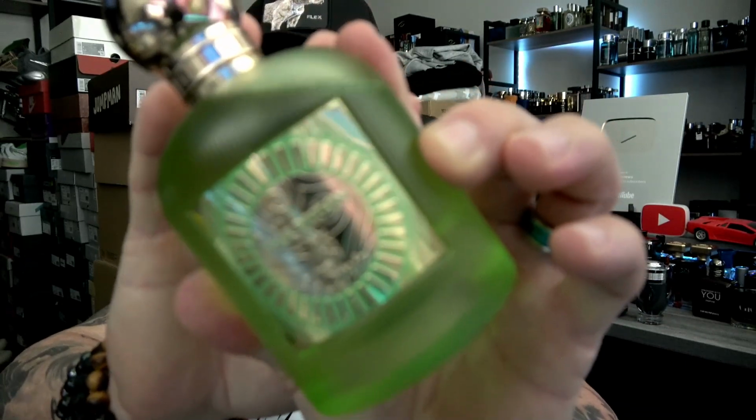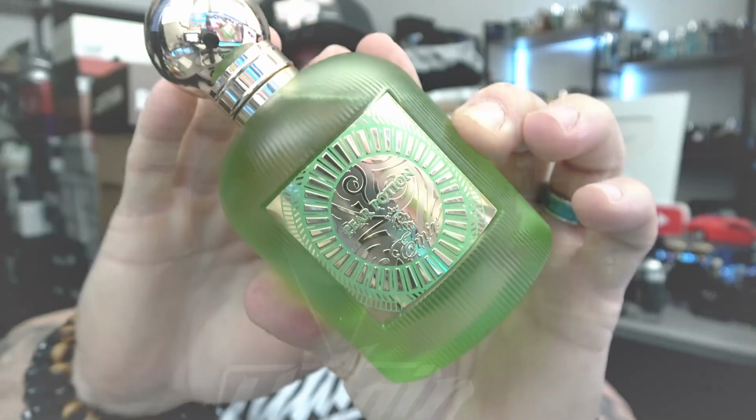Mood booster, very uplifting, very fresh, inviting, a little invigorating too. Just smells really good. That's the ultimate goal, right? You want to think you smell really good. You want others to think you smell really good. And when you're wearing something like Pear Potion, yeah, you're gonna smell really good.